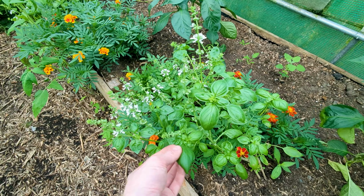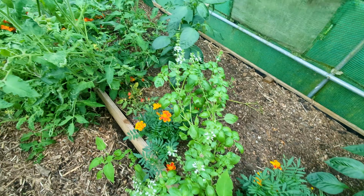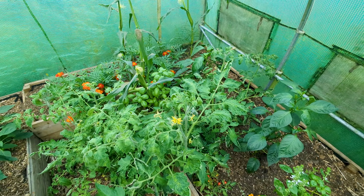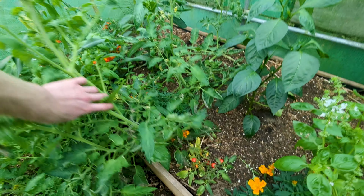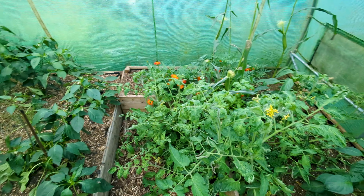We've been picking loads of this basil here as well. We've had loads of pickings of basil. We've got another heritage tomato here, which we've just let go wild as well. This is Blood Moon. We're going to see if this produces any fruit. Probably not, but we'll see.